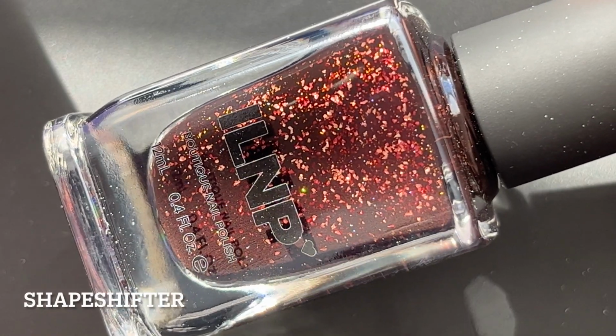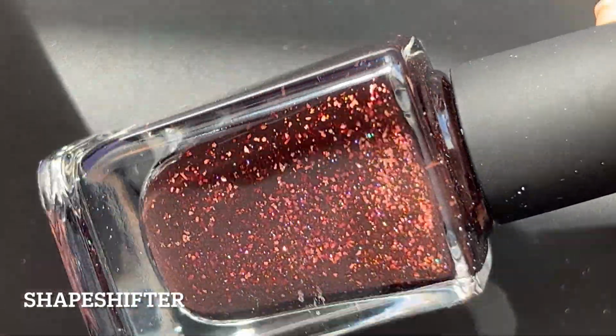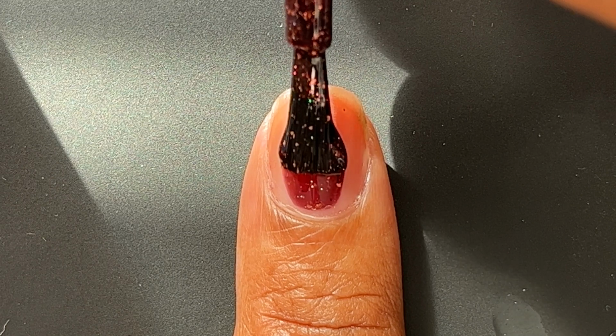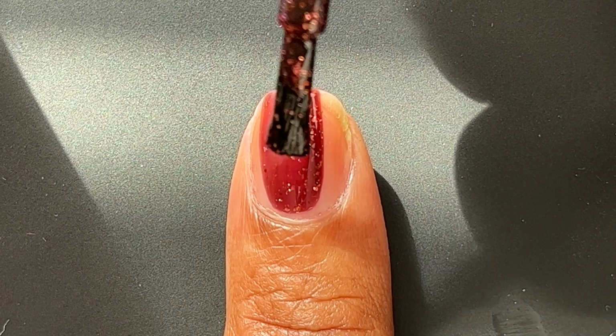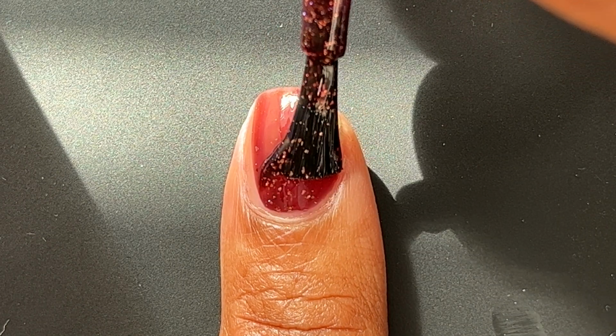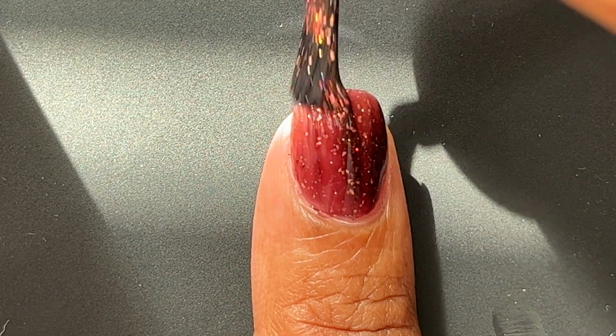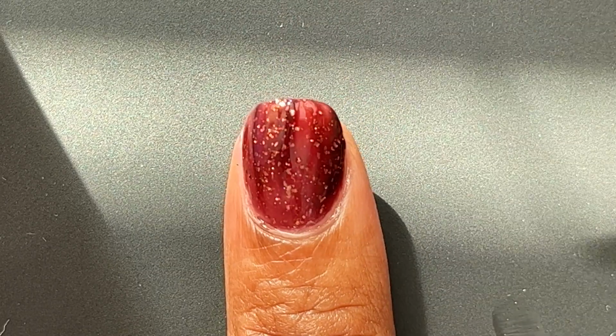Next is Shapeshifter. So this is a chocolatey brown with copper flakes and orange sparkle and holographic flakes. So again, this one is more of a jelly type nail polish. Not my favorite. I'm not a huge fan of jellies.